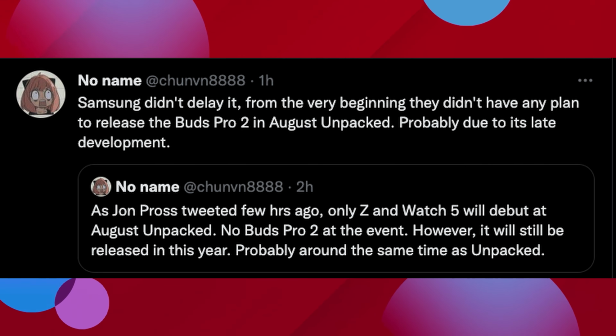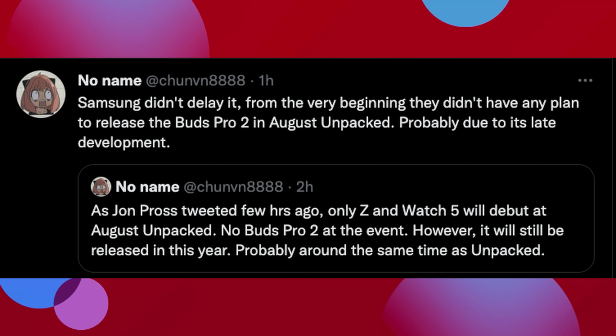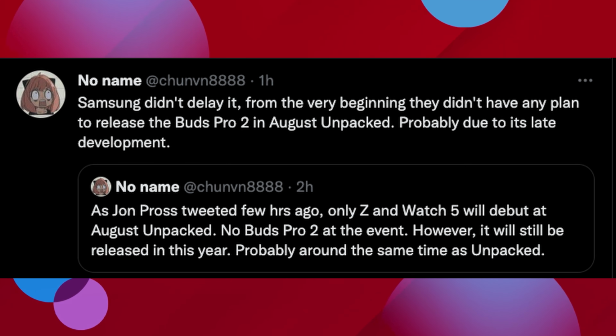He said, as John Prosser tweeted out a few hours ago, only the Z Fold phones and Z Flip phones and the Watch 5 devices will debut at the August Unpacked. No Buds Pro 2 at the event. However, it still will be released in the year, probably around the same time as Unpacked. I think he means probably a different Unpacked event later on in the year that those will be released.